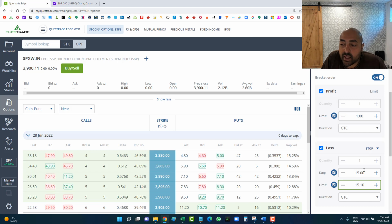So basically this means that my stop loss order will be activated once the premium reaches $15, but I want to close it for no more than $15.10. So if it doesn't reach 15.10, then the order won't close. And so that would be the way I would set up the bracket order. And this is setting it up before even sending the order. Once I set that up, then I can click send order, and then I'll have sell to open for $5.